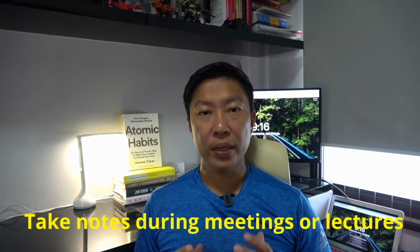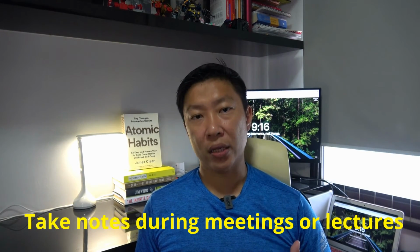When I reorganized my working desk a year ago to make it as minimalistic as possible, I found that my productivity has skyrocketed. So next time, spend some time after your workday to organize your workspace so that you're ready to go tomorrow. Next, take notes during meetings or lectures so that they don't have to be re-explained later.